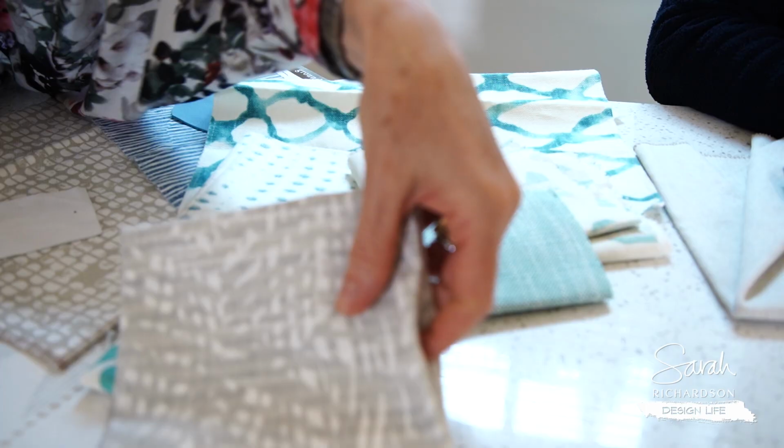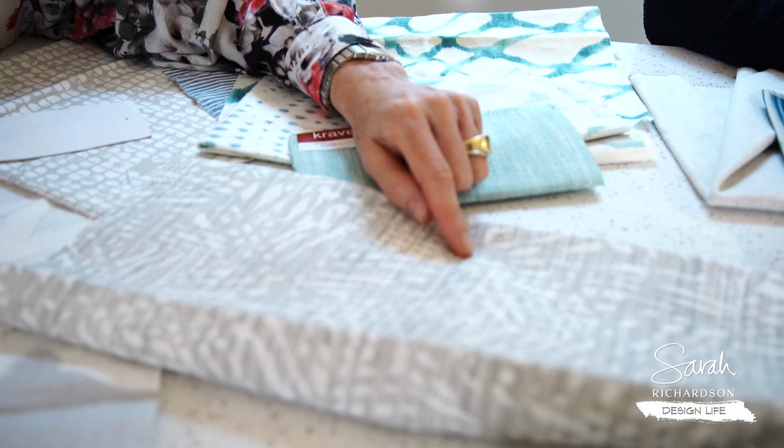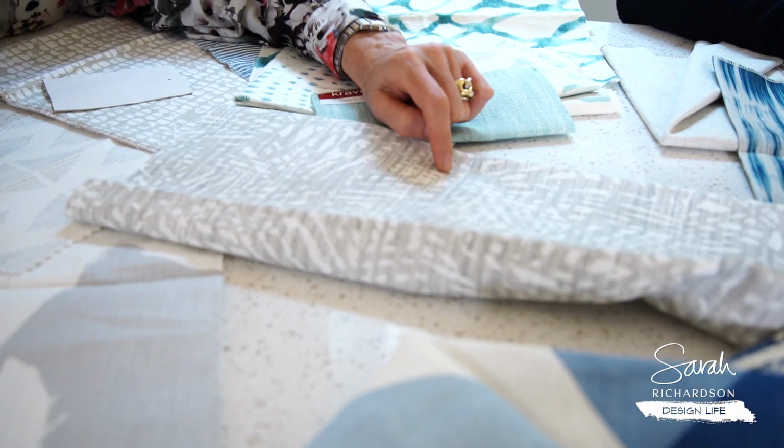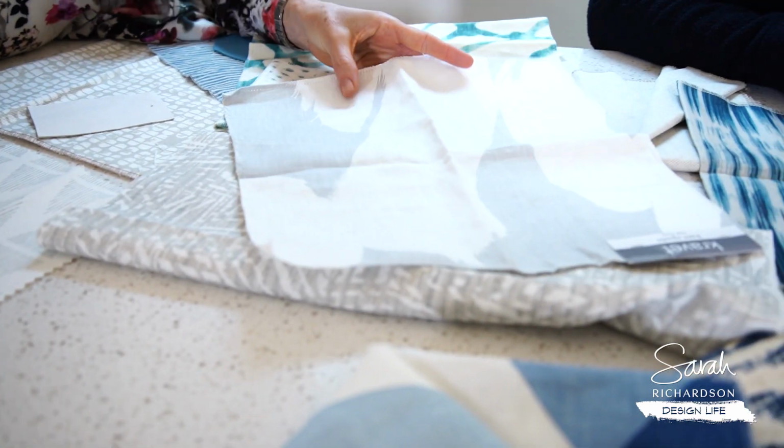She's going to love this. Has she seen this yet? Yes, she's seen it. She chose it. And then this is Robin's. Roman blinds. Cute. And this kind of nice, a little bit more grown up. Look at this. Oh, I love that.